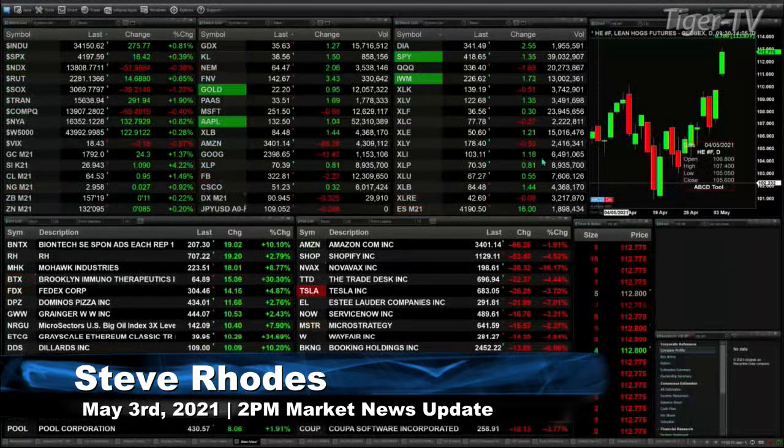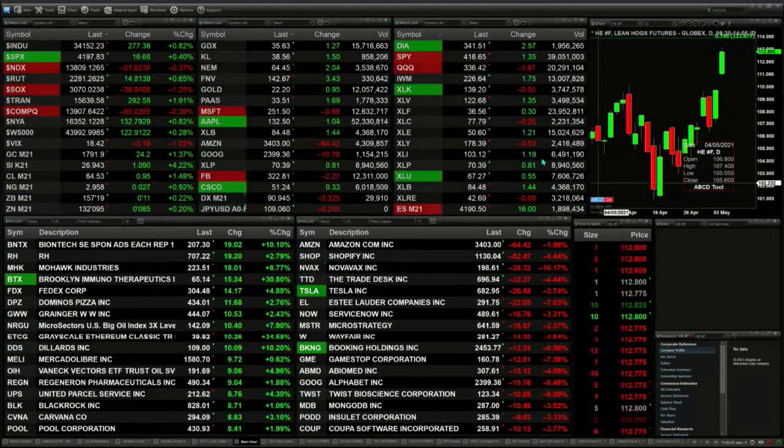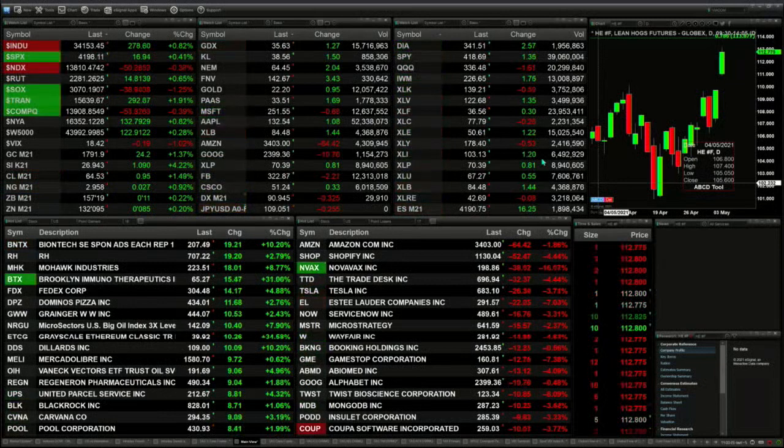This is your 2 p.m. update. Currently a mixed bag out here. The Dow's up 274, the S&P 16. NASDAQ 100, that's a weak link out here, off 51. The other weak link is the semiconductors, down 1.25%, off 38 points. We should see a bounce here in the semis. Trannies are up 292. NASDAQ Composite down 53 points out here.